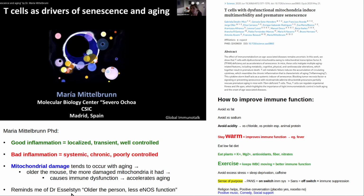Okay, and this reminds me of what Dr. Esselstyn said about endothelial nitric oxide synthase, the enzyme for making nitric oxide. It progressively decreases as a person gets older. Here's Maria Mittelbrunn's paper about how dysfunctional mitochondria lead to multiple other diseases and a premature death of the patient, death of the mouse. So it's a big deal.